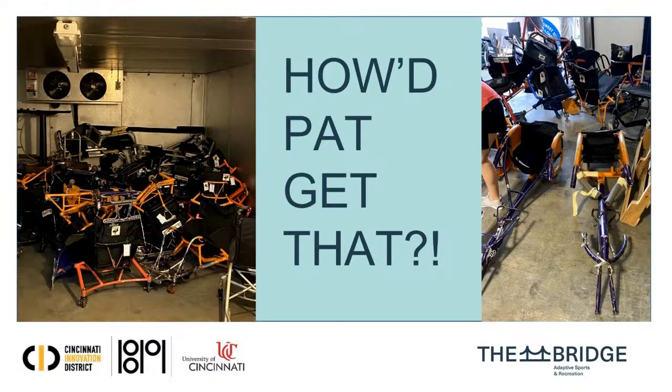Wait, so how did Pat get his chair? Through us, of course. Free of charge, too. The Bridge has a bank of well-loved equipment that we are currently rehabbing. Chairs for tennis, basketball, track, and believe it or not, wheelchair rugby, and then loaning them out at no cost. But we want a greater capacity to start supporting new and existing teams, including tennis, basketball, parafencing, rugby, hand cycling, track, and so much more. But we need your help.